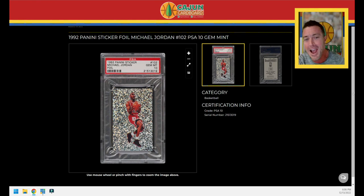I don't know how strict you are on what is and isn't a Jordan card or Jordan sticker, but 8 technically. On the Cajun Cardboard scale of Jordan card relevance, I give this 92 Panini foil sticker a 5 out of 10. Let me know in the comments what you would give this card on a scale of 1 to 10 as far as relevance and pop and price and just how sought after it is and how scarce it is. Let me know what you guys think.